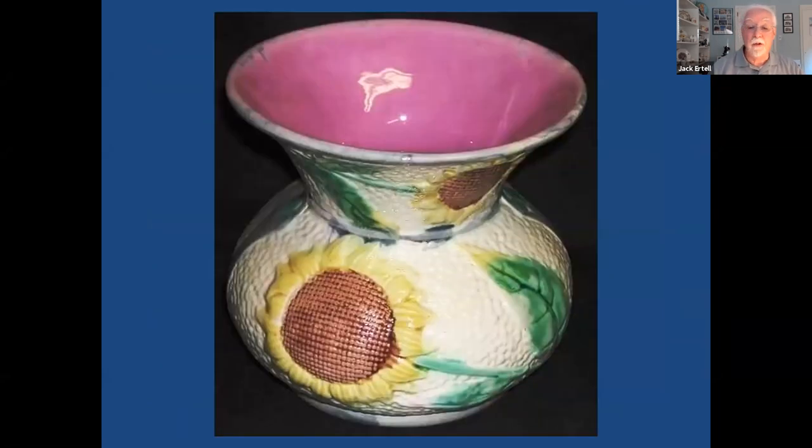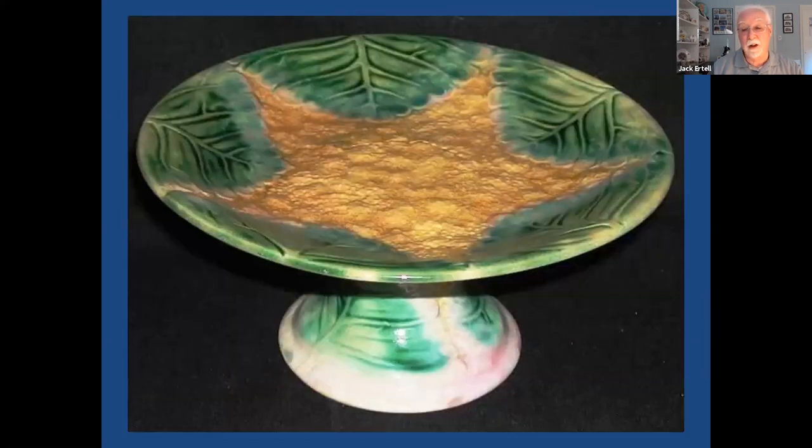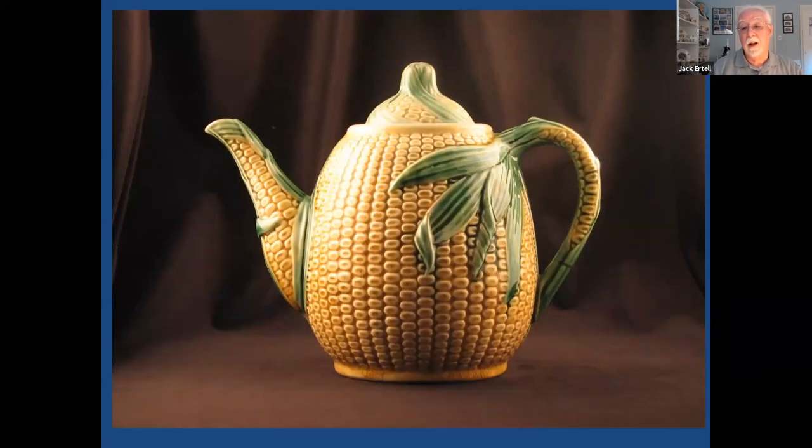Here's an example. This is a sunflower spittoon. When it was donated to us, we made sure that it had not previously been used. But we have about five different spittoons in our collection. Here's a cake dish in a cauliflower pattern, with cauliflower leaves and cauliflower in the center. And this is one of their really beautiful pieces.